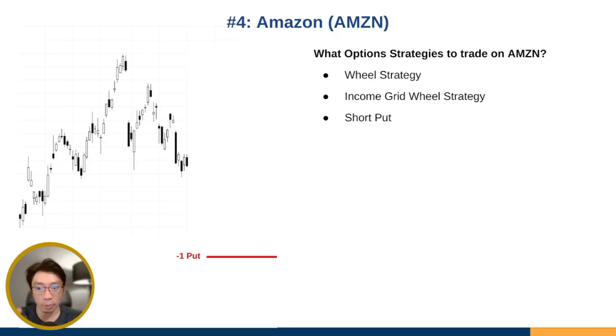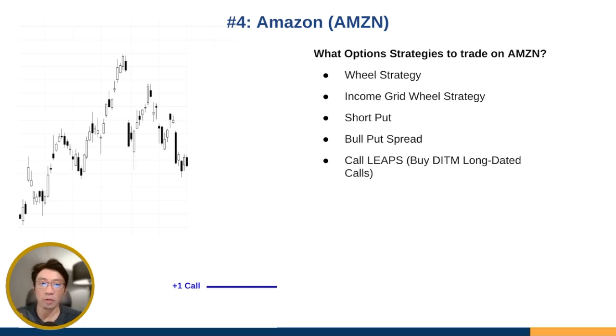Next, you have the short put, similar to Google as well. And if you don't have the capital for that, a small account size, you can trade the bull put spread. And same thing, if you believe in Amazon, you can trade call LEAPS as a stock replacement, and you can also trade the diagonal spread or the poor man's covered call.